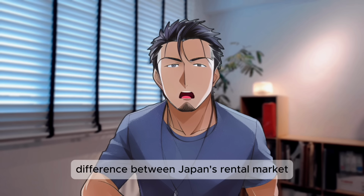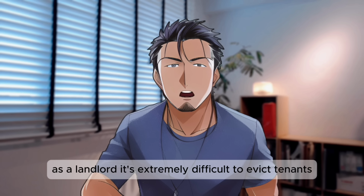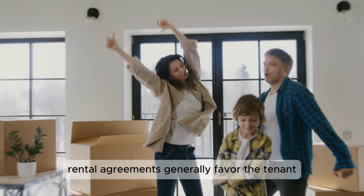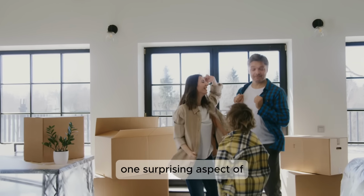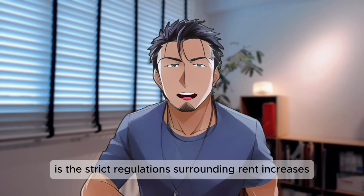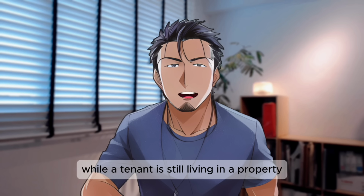But there's a major difference between Japan's rental market and Singapore's. The tenant protection laws in Japan are very strict. As a landlord, it's extremely difficult to evict tenants. Rental agreements generally favor the tenant. One surprising aspect of Japan's rental market is the strict regulations surrounding rent increases. In Japan, landlords cannot raise rent prices while a tenant is still living in the property.